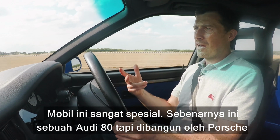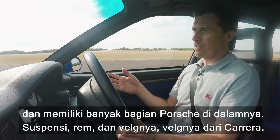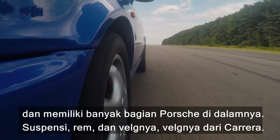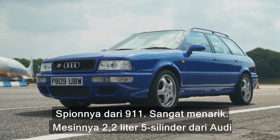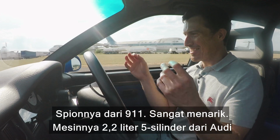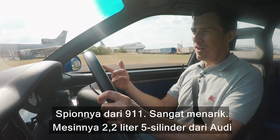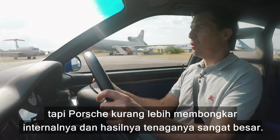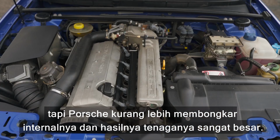So it may have been an Audi 80, but it was built by Porsche, and it's got many Porsche parts on it. So the suspension, the brakes, the wheels, they're Carrera wheels. The wing mirrors are off a 911. You know, it's really, really interesting. And the engine, yeah, it's a 2.2 5-cylinder, which is an Audi engine, but Porsche pretty much rebuilt the internals, and that's why it can produce so much horsepower.